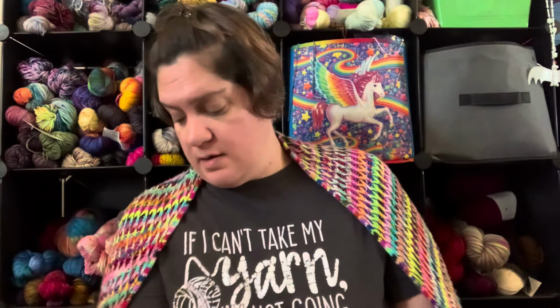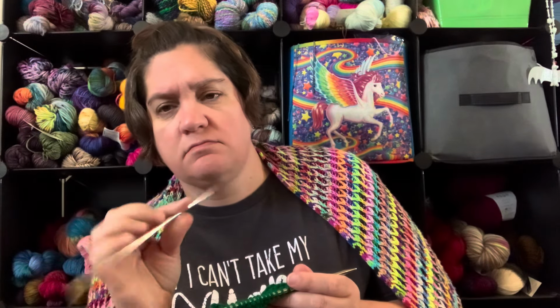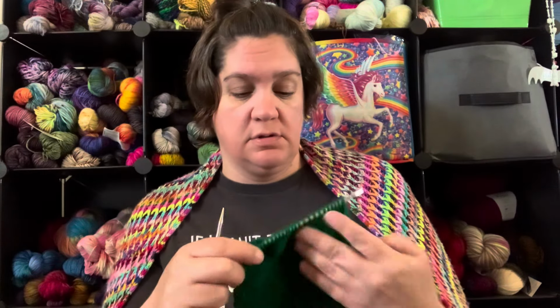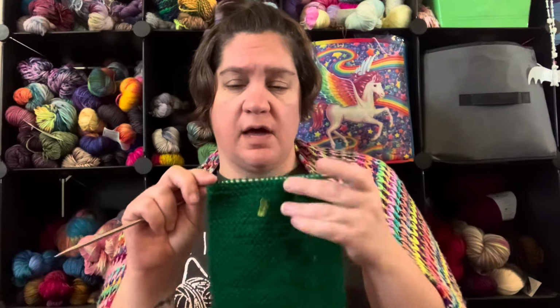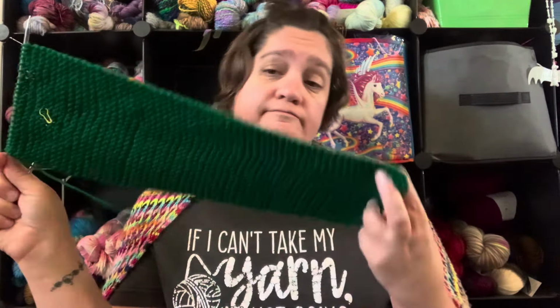So yep, I am knitting this on size 8s, 7s, 5mm, 4.5mm. I don't know. I grabbed some needles. But yeah, I don't even know why I put a marker there, but I did. I got this much done.